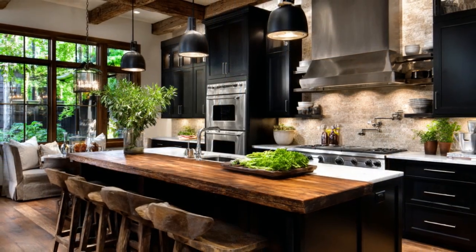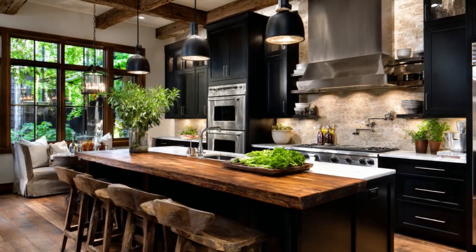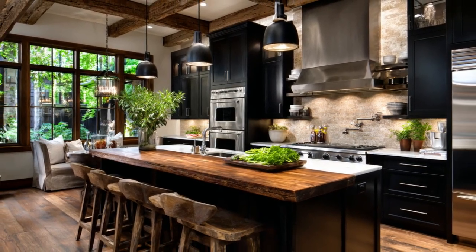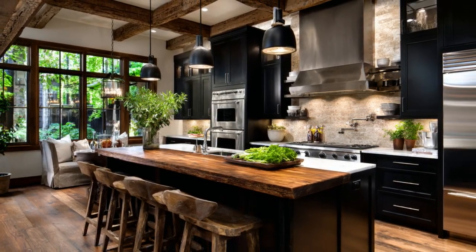A popular choice for small kitchens is a stainless steel backsplash. It's reflective, easy to clean, and fits perfectly into the industrial aesthetic.